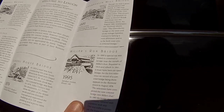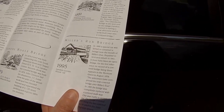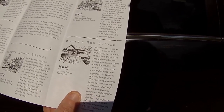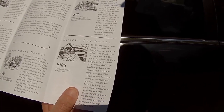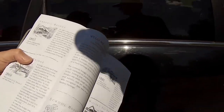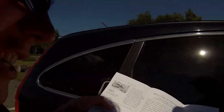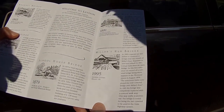This is the Miller's Run Bridge. This is 1995, Lyndon Center, Route 122. I guess that's when they redid it. I don't know. In 1800, a special tax was levied to construct... I'm going to do that over. Miller's Run Bridge. Are you ready? Miller's Run Bridge.